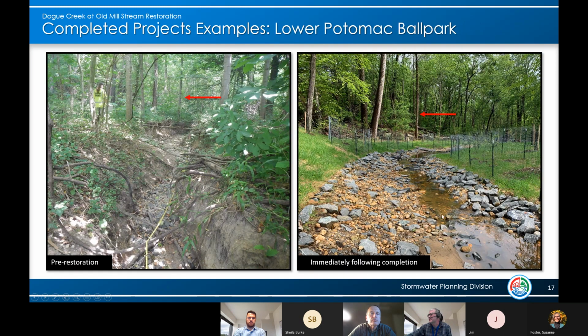Oh, here's a good example. This is a little chunkier than what we have at Dogue Creek. These are bigger than what's needed there, but this material is basically what you're going to see in the stream bed. It's a pretty good representation, though a bit chunkier, and I think that's not necessary for what's needed at Dogue Creek.